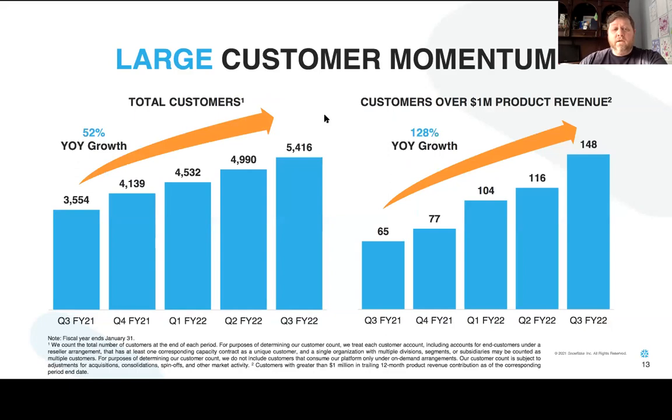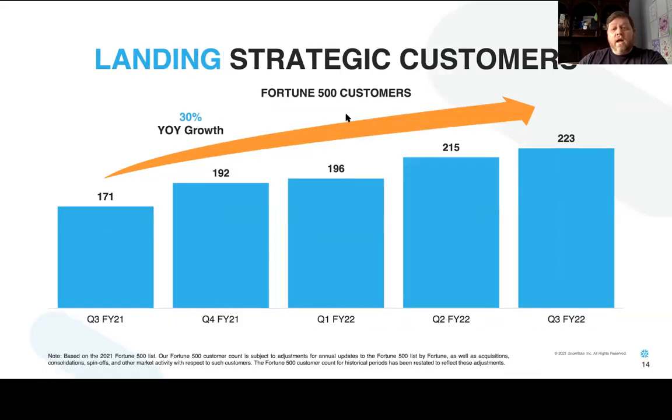Large customer momentum, right? I'm not going to read everything on the screen, but you can see it's pretty obvious, right? Total customers are growing 52% year over year. Customers with over $1 million in product revenue have 128% year over year growth. That's really great. I mean, credit to Snowflake. They've got some great stuff in here.